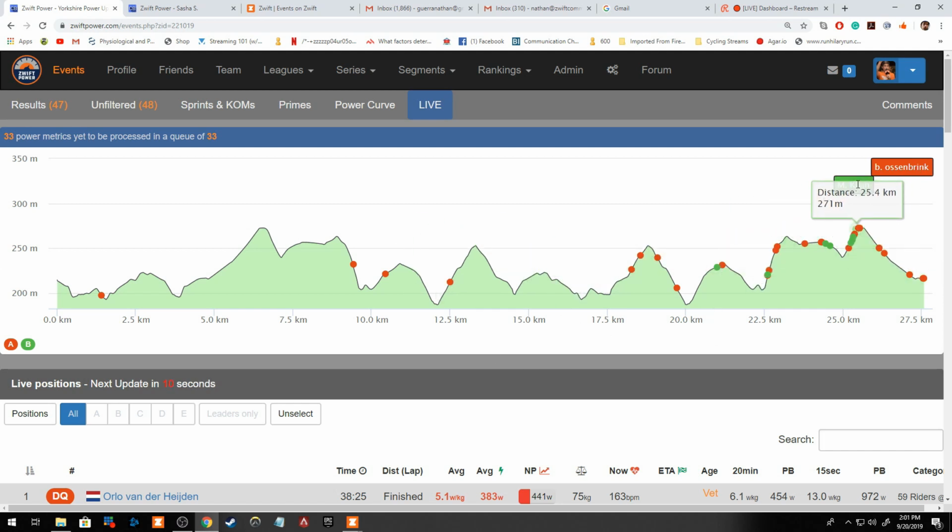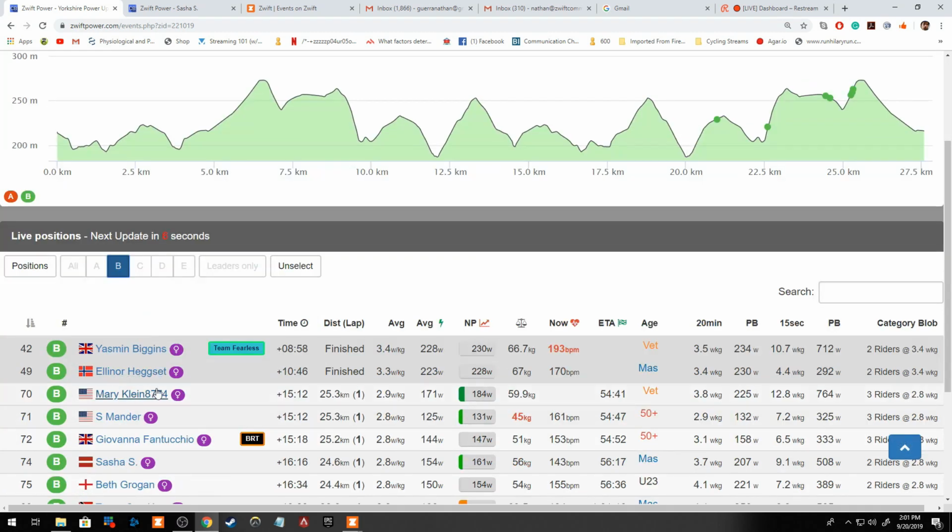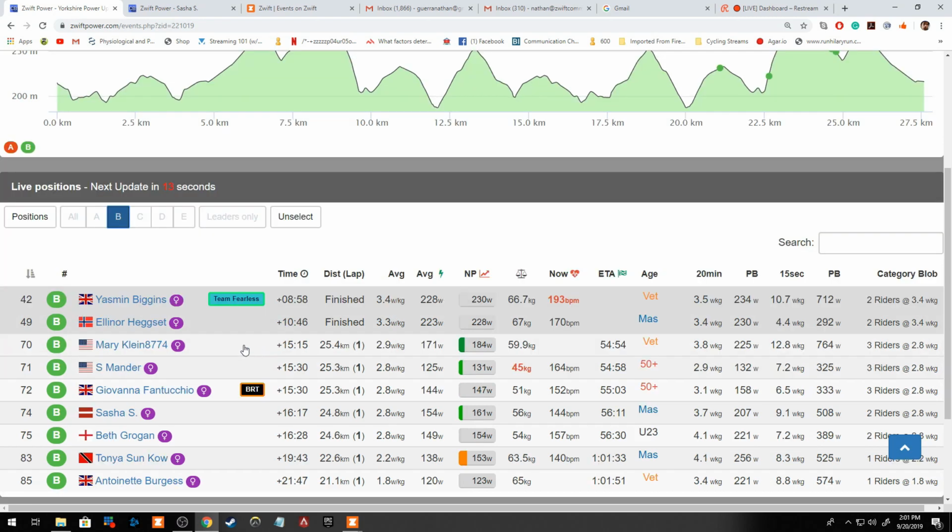As you can see, Ossenbrook and Klein about to come across the line here. It looks like for the B category, Mary Klein is still making her way to the line, though. Looks like at 15-12 and still on the climb out there today. But this is a situation. It looks like it's going to be a battle between Mander, perhaps, and Klein. So let's go ahead and jump back in.